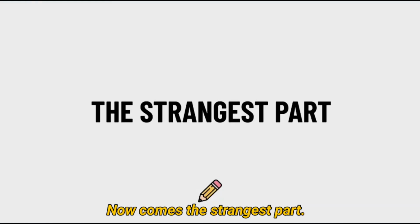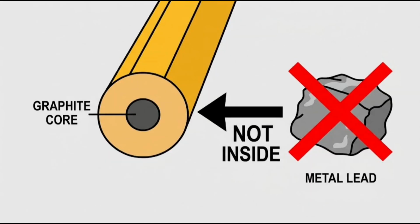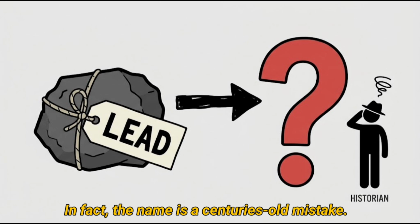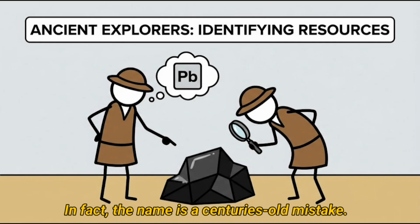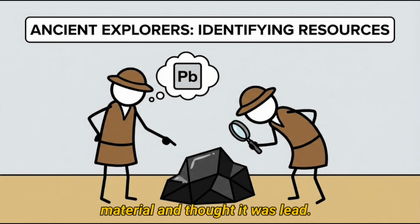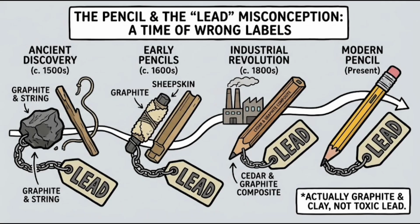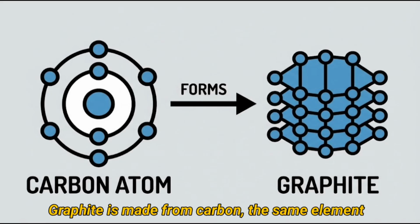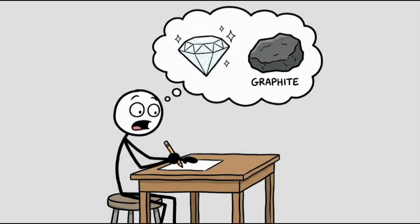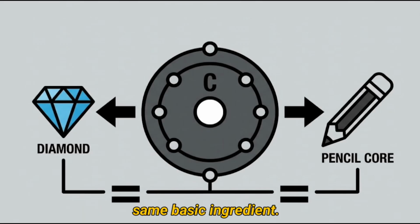Now comes the strangest part. The writing core of a pencil is called lead, but pencils contain absolutely no lead. In fact, the name is a centuries-old mistake. Long ago, people discovered a shiny black material and thought it was lead. It wasn't. It was graphite, and we've been calling it pencil lead ever since. Graphite is made from carbon, the same element found in diamonds. Think about that. Diamonds and pencil cores are made from the same basic ingredient.